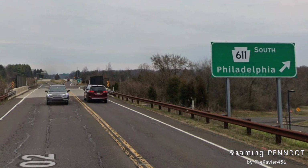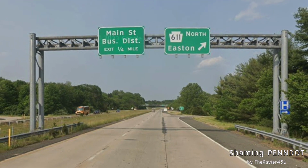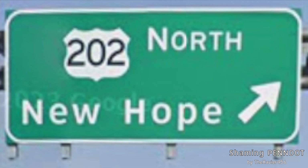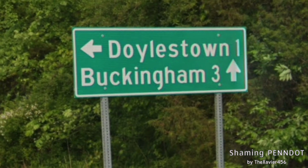Here you meet PA 611, and it signs south for Philadelphia and north for Easton. Surprisingly good control cities for a state route. At this exit, we get North 202 New Hope, and I'm not sure, we meet PA 32 there. And it's the last town in the state. But just beyond that, it gets worse.